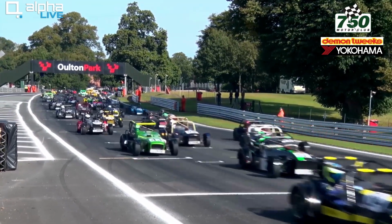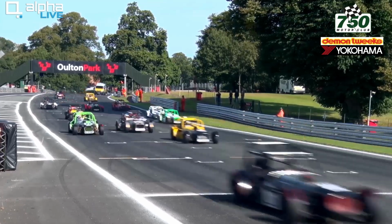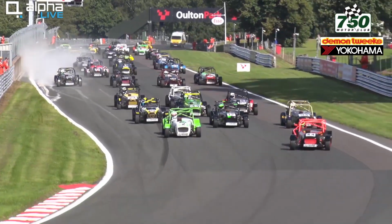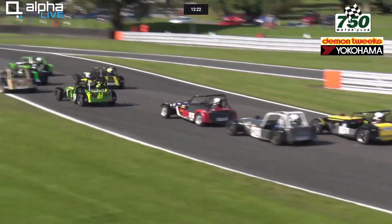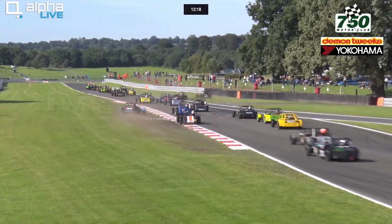Lights go out and away we go then, and it's a pretty good start between both of the front row drivers, but it's the number 44 car of Louis Wall that's made the best of the starts, and Mark Burton, number 1, has failed to get away. But as they head down towards Oulton corner for the first time, Mark Burton I can see pulling off onto the left-hand side. That's David Mason going wide over the left-hand side of the circuit.